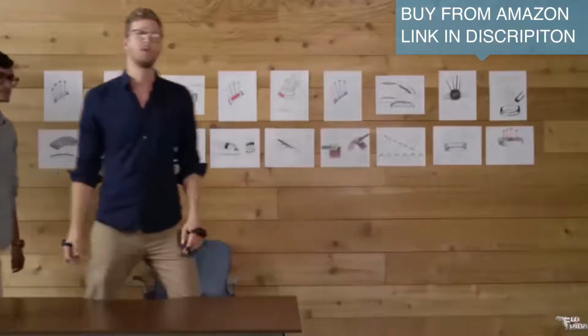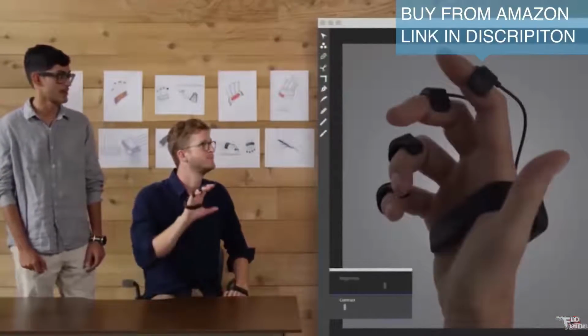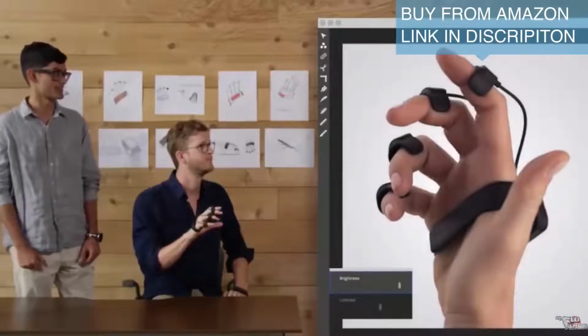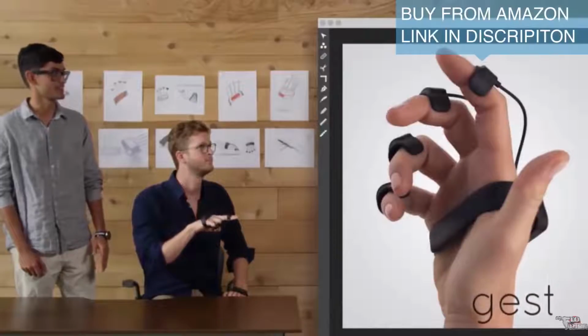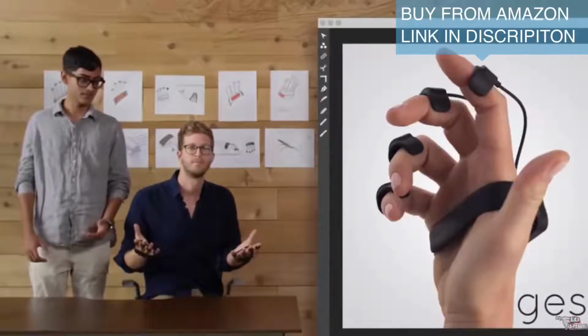Jest lets you control your computer with your hands. For example, Photoshop. Adjust the contrast. Ooh, a little less. Okay, now the brightness. Yep, perfect. Save that. Let's take this a little further. Add a logo. Bring it down, lower, a little to the right. Great. If you have two of them, you can even type.